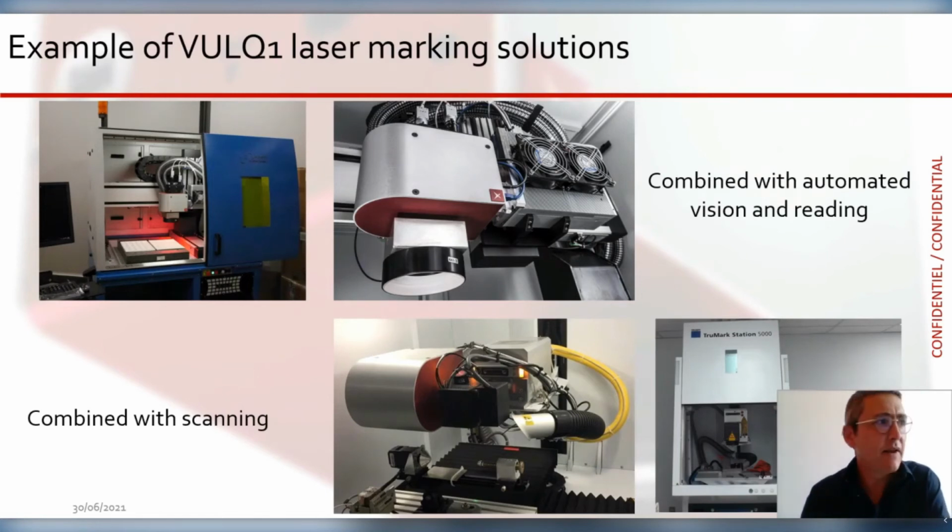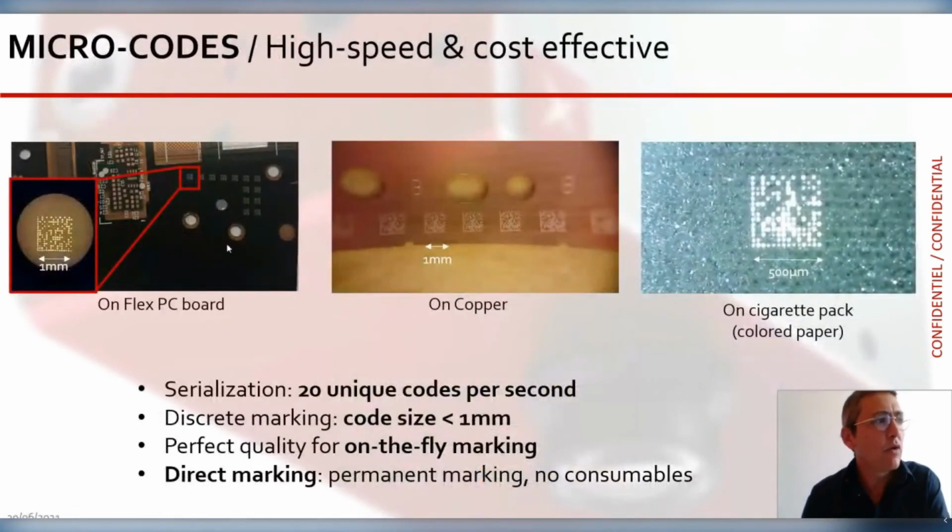But here, more specifically, I want to tell you a little bit about microcodes. You can see here a few examples. This is one pulse creating the code on Flex PC, on copper, on cigarette paper for anti-counterfeiting. You can have up to 20 unique codes per second. You can mark code a few millimeters down to a few hundreds of microns.